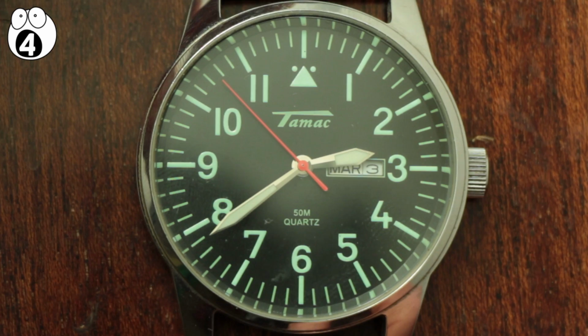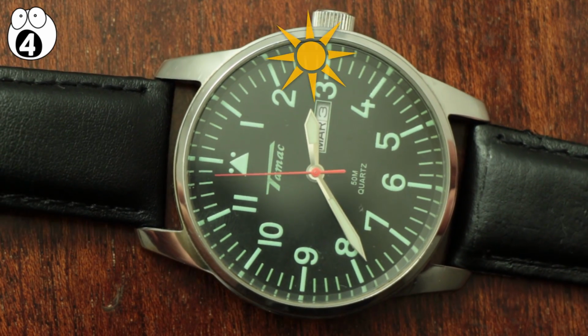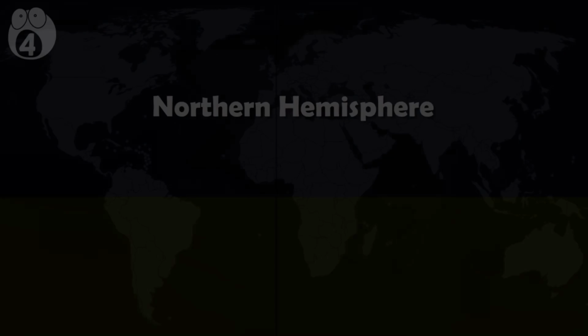Or, if you've got an analog watch, you can try this. Lay your watch down on a flat surface and point your hour hand to the sun. Bisect the angle between the hour hand and the number 12 on your watch, and the center of the angle will point north. Bear in mind, this only works in the northern hemisphere.